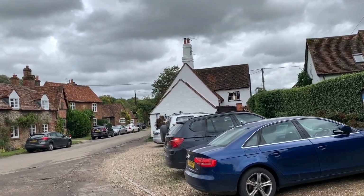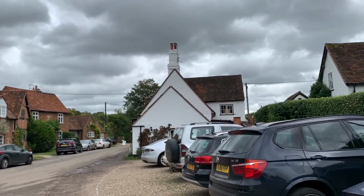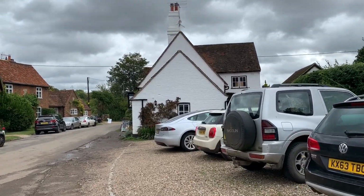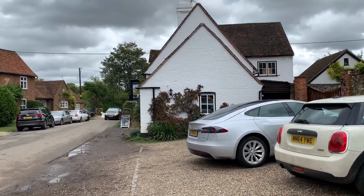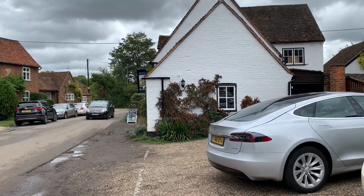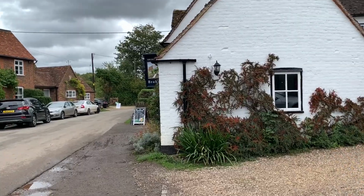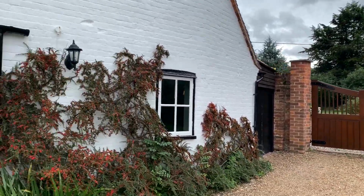I can smell coal. Someone's burning coal. Smells lovely. It's a tiny, lovely little village. Yeah, I think somebody else managed it. Ah, yeah, in the same car. That's a nice thing for you now. Dog's loose.